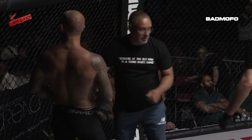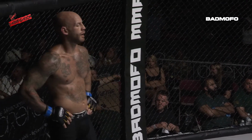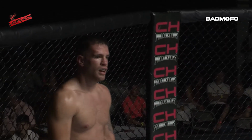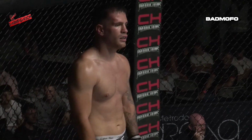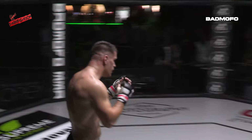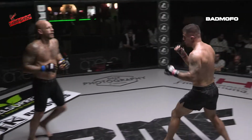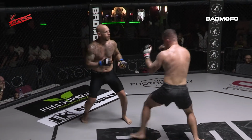Seconds are cleared. Round two of potential three in this pro middleweight contest. Chris Hill fighting out of the red corner, the AVT shorts, of course, representing Asylum Valley Tudo, as he takes on Game Fights Chris Keegan, the black shorts in the blue corner. The armor shorts. And Keegan's hands very low at the start of this round.